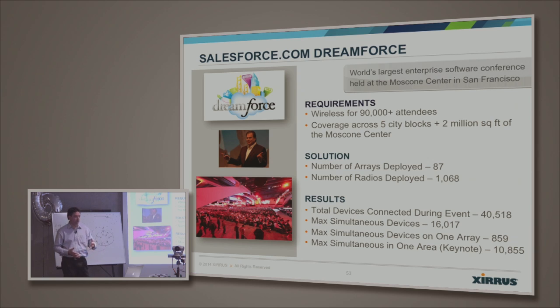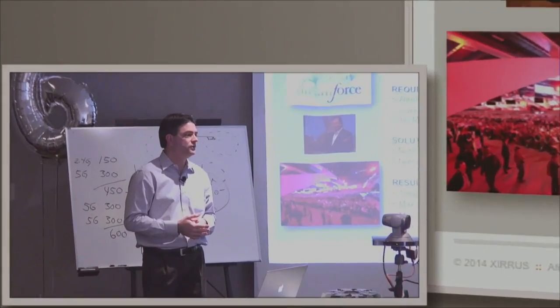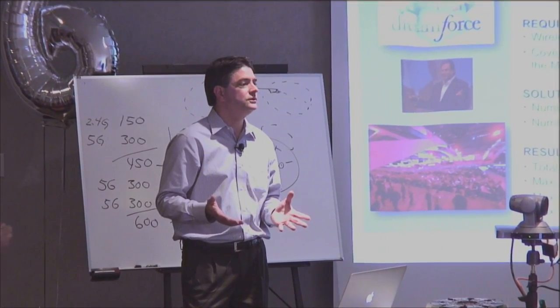89 or 87 arrays across 16,000 people. You can kind of do the math there in terms of several hundred people on a given array, and some of them were obviously higher than others. I just did the math. That's 15 devices per radio on average, right? And yeah, that's high density. Well, that's on average, but if you take the 859 and divide that one out, that one's going to be over 50 on a 16, right?